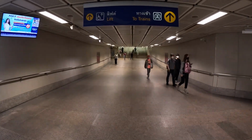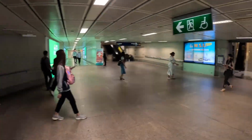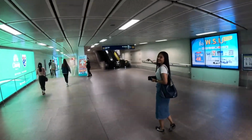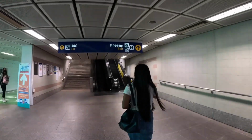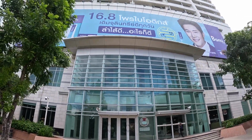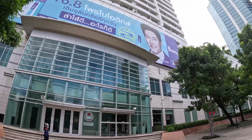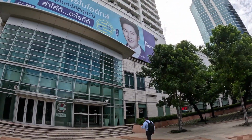Instant replay. That's where we came from out of the MRT. We went left. You do not want to go left. You want to go up exit 2 right here. When you get out of the MRT, turn right and then right again. So right behind you is this building.